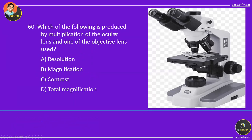Which of the following is produced by multiplications of the ocular lens and the objective lens being used? So this is multiplication of ocular lens, usually 10 times, with which one of these objective lenses. It is called the total magnification.